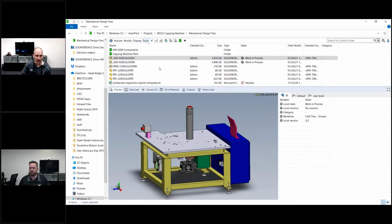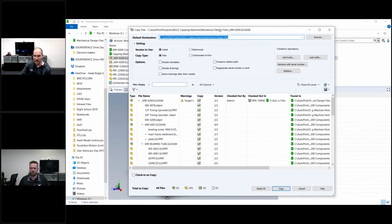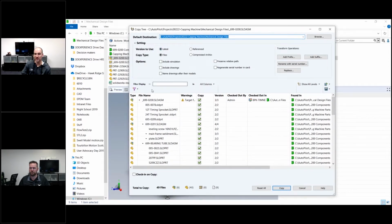This can make it really quick to generate a new project. So it's a lot like Pack and Go. In fact, it has some of the same basic capabilities in terms of what you can include. But here we've got the file management aspects. Do I want the latest version or the referenced version of that assembly?